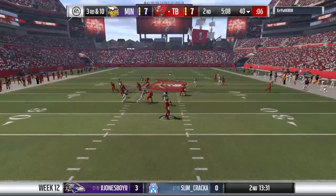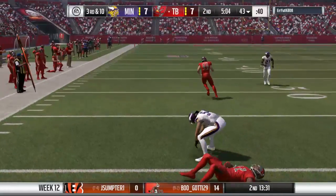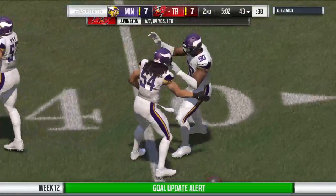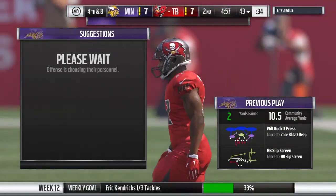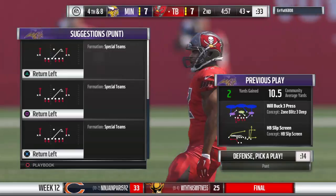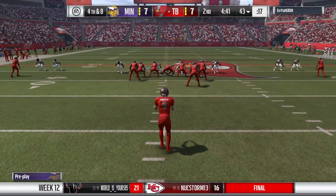On 3rd down, Winston. They set up the screen to Martin. And he'll get up to the 43-yard line. Give him 2 yards on that play, and it'll be 4th down. They dialed up the screen pass on 3rd down, and for a second it looked like it was all going to come together, and they had a chance to pick up a 1st down, but the defense got there and finished it off.